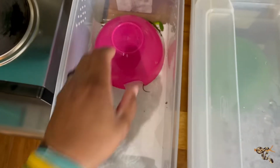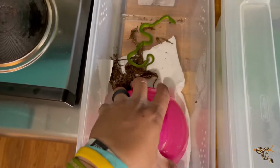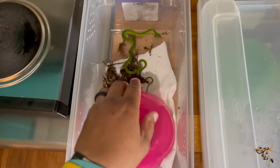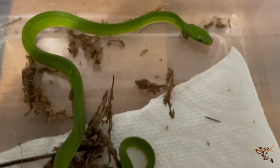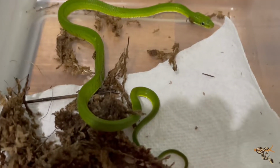So this first one is really, really cool. In here, these are the little quarantine tubs. For these two, I add a little sphagnum moss and a little paper towel. So right here, this was recently highlighted in a video that I did, and I'll try to remember to put the tag right there.